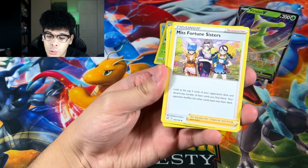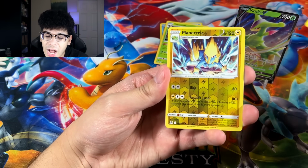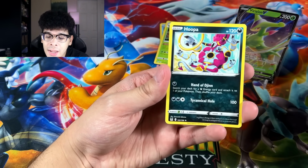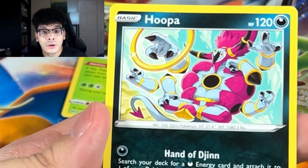We got the Arc Phone. We got Miss Fortune Sisters, bro. We got a Manectric, and nope, we got nothing. Well, it's a good thing I only paid 13 bucks.